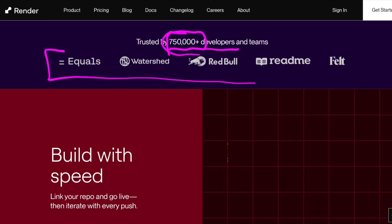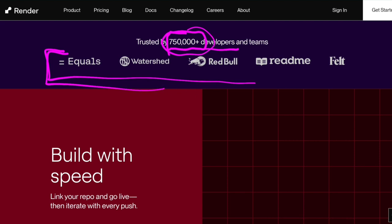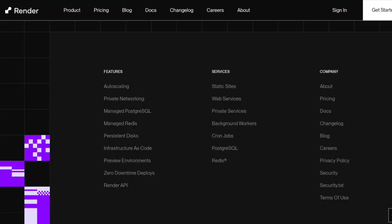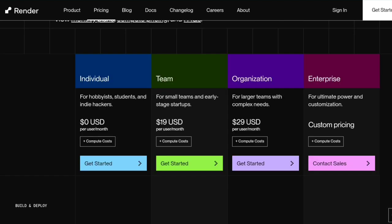This is not at all small. It's already used by 750,000 developers. This is a very serious product. And as we see, they already have a managed PostgreSQL, managed Redis, persistent disk, and infrastructure as code. But basically, I like the fact that they have a managed Postgres.